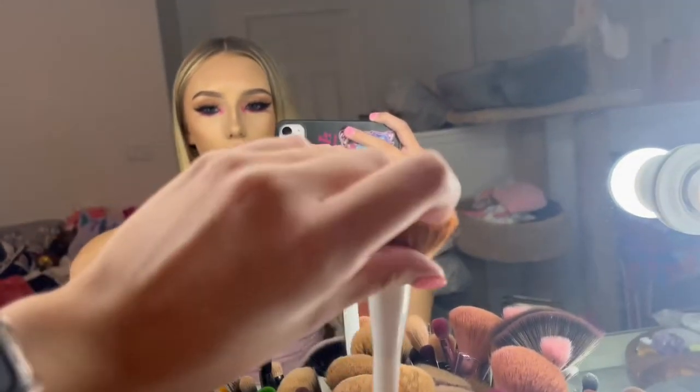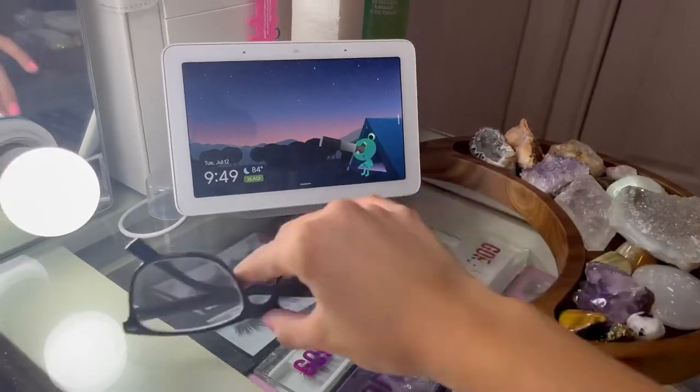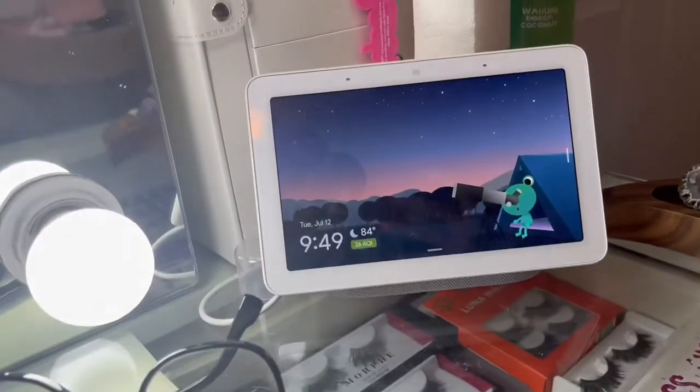But oh, I have this one wild one. This one I just got at Target. It was random. Right here we have my glasses because I'm blind, I'm wearing contacts right now. And then we have all my crystals right here. A little overview, element crystals. We have my Google Home.